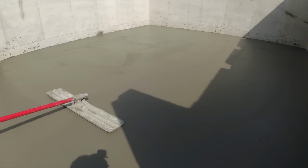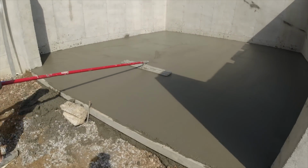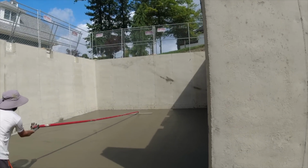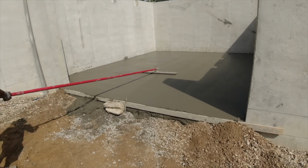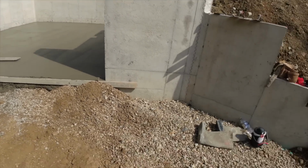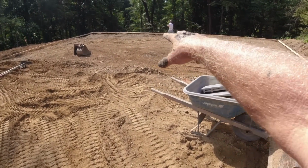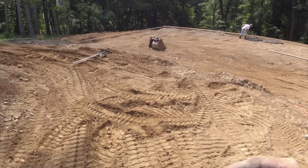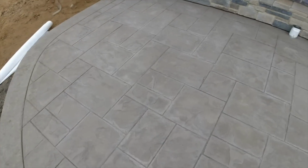Okay, there it is, all poured. About a 20 by 20. Pretty easy pour for us, but it took a lot of work to get concrete down here and get prepped. Wasn't an easy 20 by 20 slab by any means. A little bit of extra concrete, we're just spreading it in our low area right there. We might have one more buggy full coming down, so we might as well use it as fill. I'm gonna go ahead and get on cleanup.